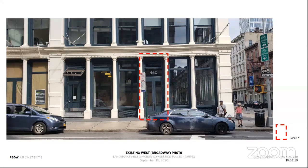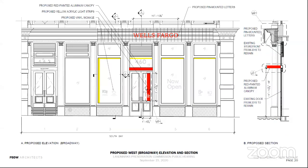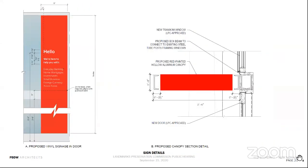Here is a more detailed photograph of the door that we're talking about on Broadway. And then here is the drawing showing the full scope of the Broadway graphic program, including the Wells Fargo sign at the cornice on the wire mesh, the yellow illuminated strip around the windows, the projecting open canopy in red, and the red vinyl stripe going down the right-hand door. This slide shows details of the projecting canopy on the right. It projects 3'6", actually, my mistake.